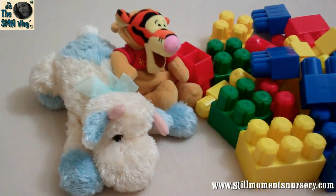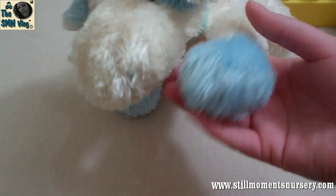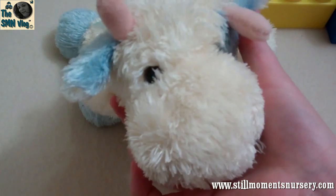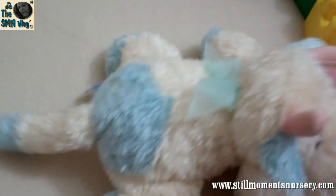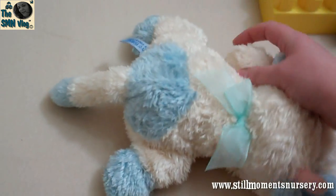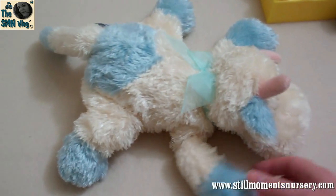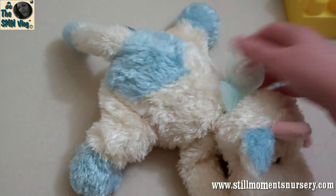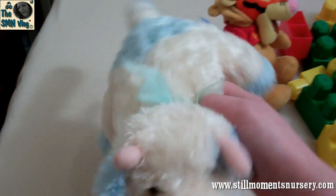So first what I got is this gorgeous little cow. It's really soft material, and he's got little beanies in his feet. He's got blue ears and little pink horns, which is just adorable, so I couldn't resist getting him. He's going to be one for my sleeping babies or the toddlers to cuddle up next to. Isn't he just cute? So I got him.